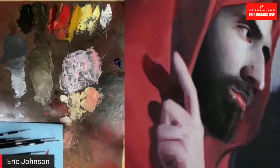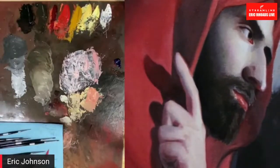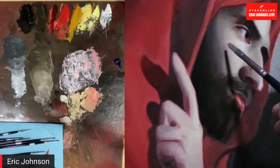Where do you purchase these brushes? Someone is asking. That would be directly from Trekell.